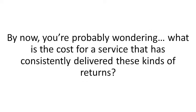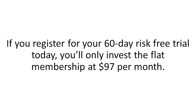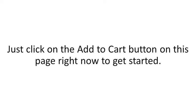By now, you're probably wondering, what is the cost for a service that has consistently delivered these kinds of returns? Just $97 a month. Normally, a membership in a premium trading service like this would run $4,997 a year after the trial period. Many trading services with track records that can't hold a candle to our premium stock picks sell for that or more. But you won't have to invest that much. If you register for your 60-day risk-free trial today, you'll only invest the flat membership at $97 per month. Just click on the Add to Cart button on this page right now to get started.